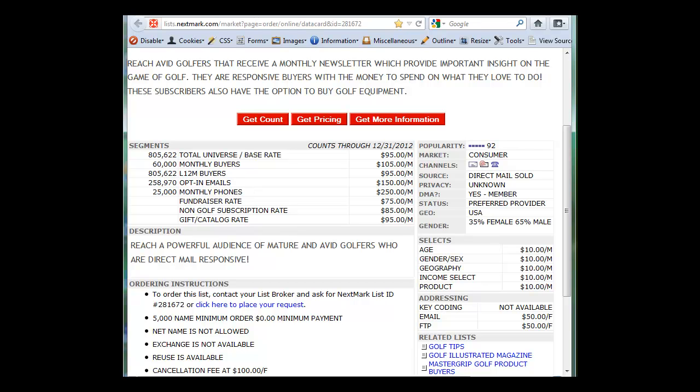Now let's explain how this works, just so you can understand the power of it. You're going to find this list, say this is the list over here. You're going to contact the broker and give them some money. You don't have to buy all the 250,000 emails at once. You can start with, in this case, as little as 5,000. Then you give them your offer, and the company, whoever the contact is, will deal with it.